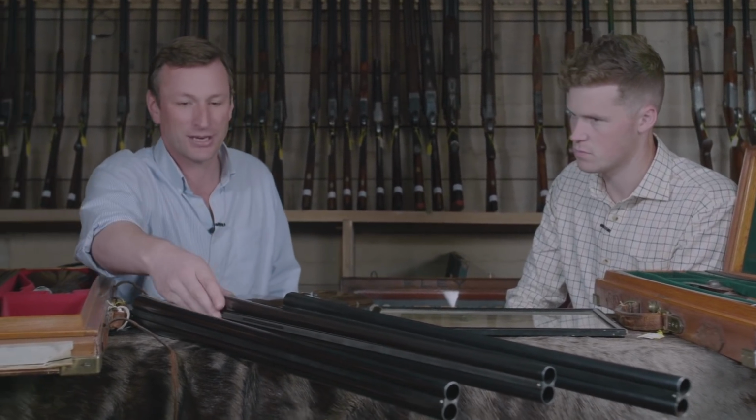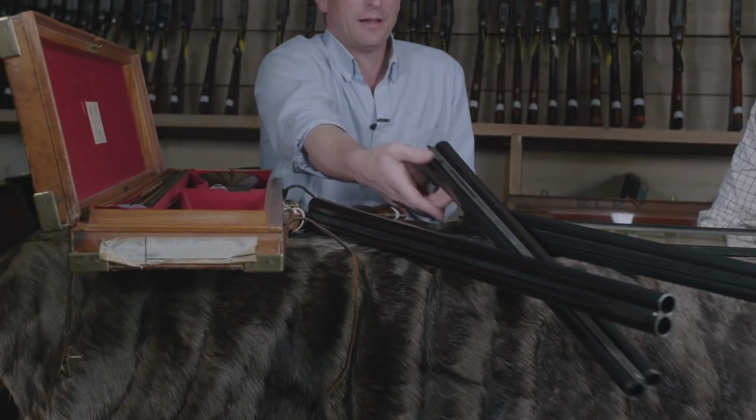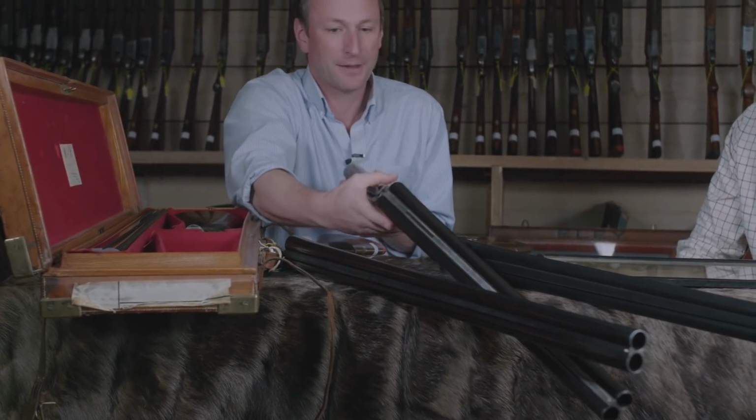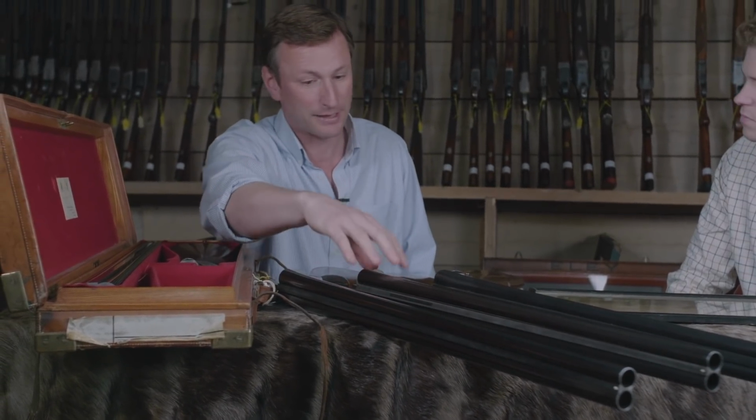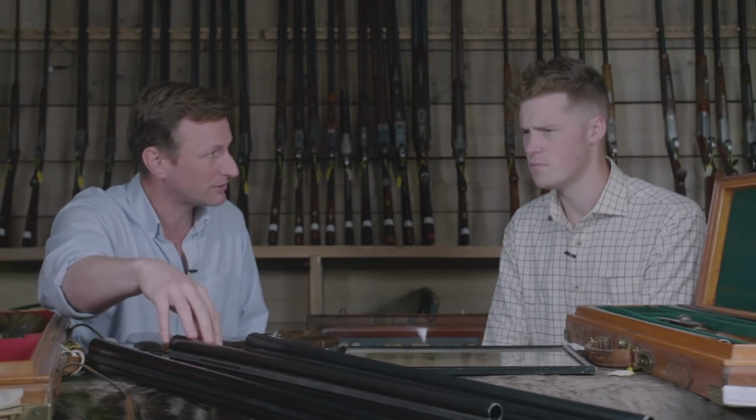This is a box lock ejecting Churchill with a file cut rib and a treble grip action, but it's a nicely finished, well-made gun of quality, but it is not a live pigeon gun.